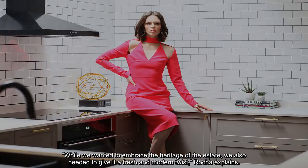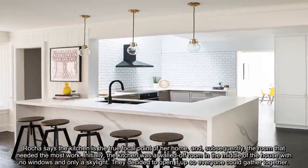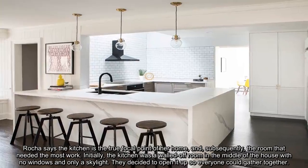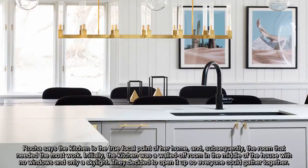Rocha says the kitchen is the true focal point of her home and, subsequently, the room that needed the most work. Initially, the kitchen was a walled-off room in the middle of the house with no windows and only a skylight. They decided to open it up so everyone could gather together.